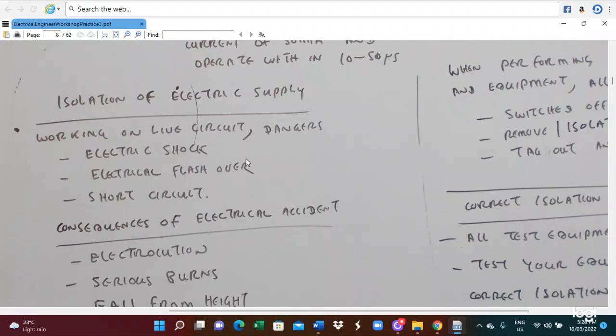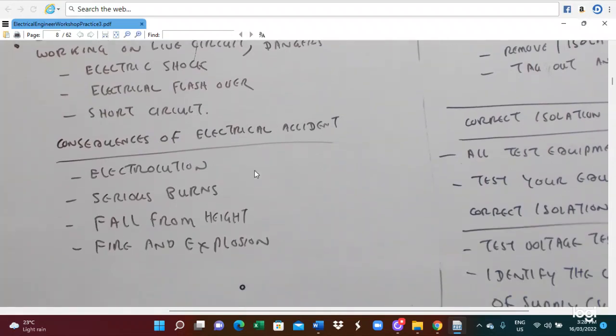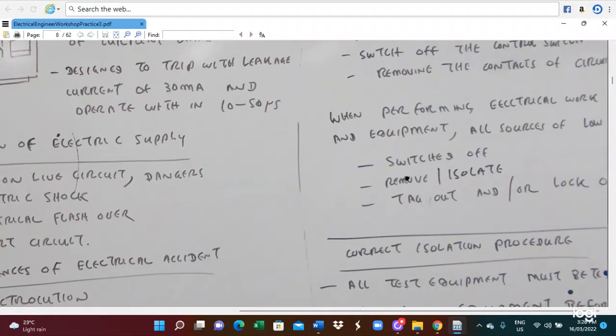It can cause an electric shock. Electrical flashover can happen. Short circuits can happen. So the consequences of electrical accidents are electrocution, severe burns, falls from height, and fire and explosion can happen. Therefore, we have to make the protection.